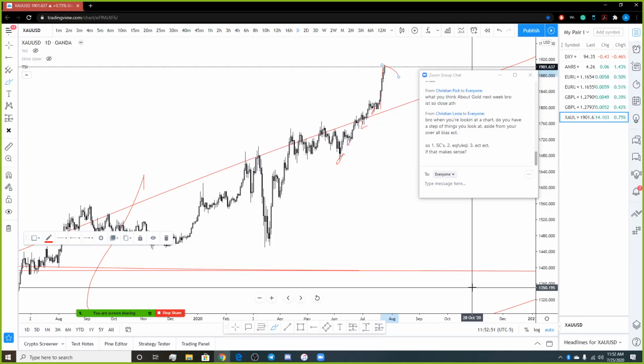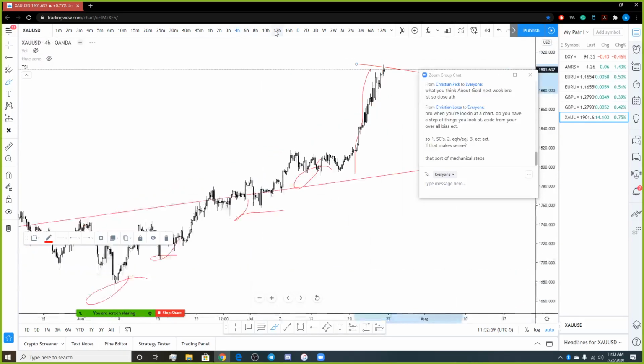No, bro, it's all structure. Mechanical step? No, it's all structure, bro. It's all structure. And then if there's any candles on 4 hour, 8 hour, whatever, then I derive from there.